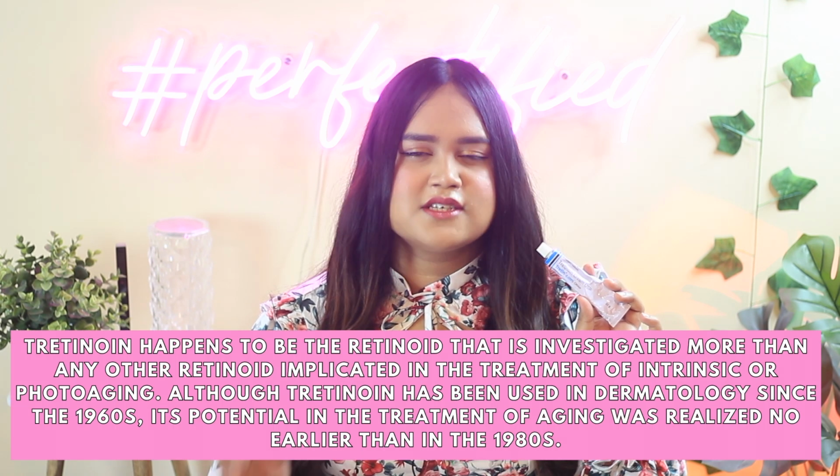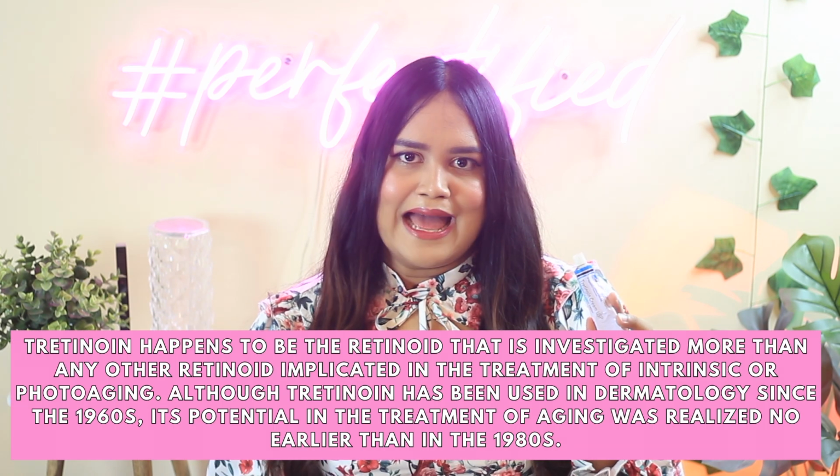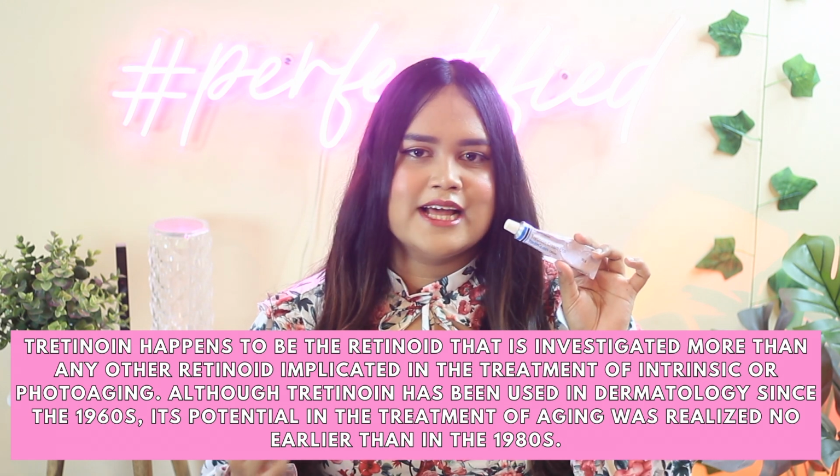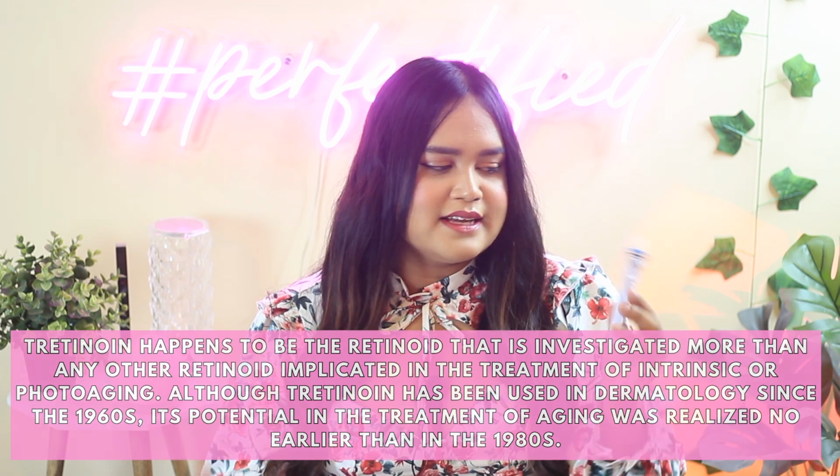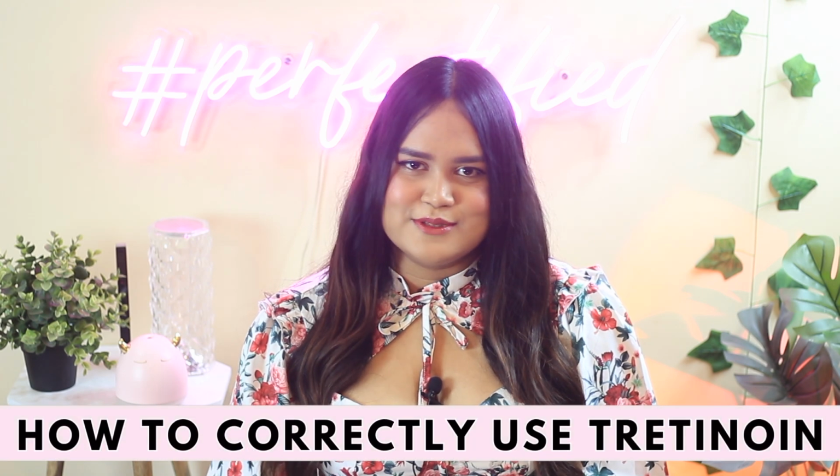And secondly, it helps with your acne. Now, tretinoin was first invented, or most of the research done on tretinoin was on acne, and tretinoin really helps you out with any of your acne problems because it basically kills the bacteria, that's the P. acnes, and that is how tretinoin works for acne and anti-aging. Now, Moitri, enough of the gist. Tell me how to use that tretinoin.